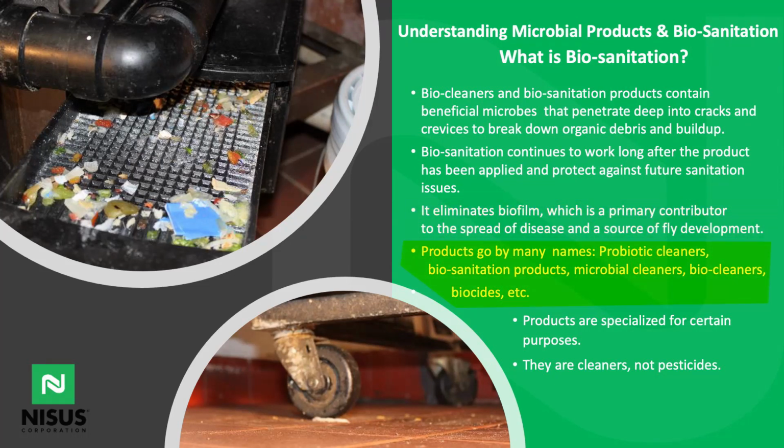The products that you'll use with biosanitation are known by many different names. You may hear probiotic cleaners, biosanitation products, biocleaners, biocides, and many of these different names. They all have a very similar mode of action and a very similar method in which they are applied and used in different circumstances. Most of these products are specialized for certain purposes, so I'll talk about this a little later, but you'll see things like proteases and cellulases that are more specific to certain areas of application, such as sewage treatment plants or maybe commercial kitchens versus other things, but I'll help you discern between those.